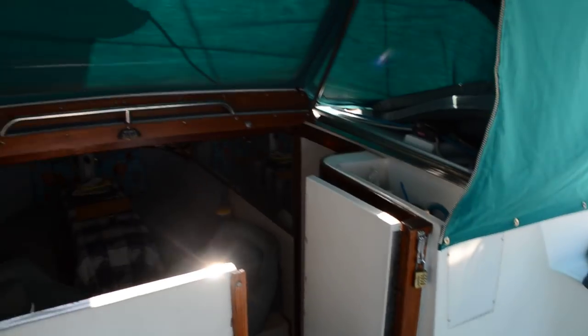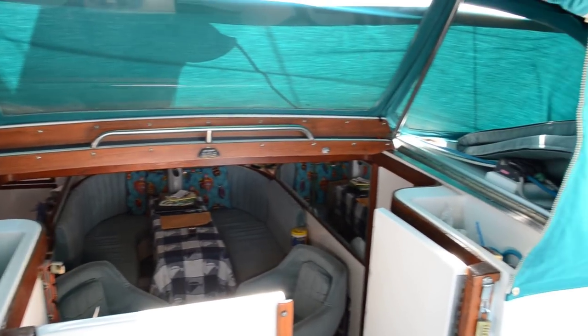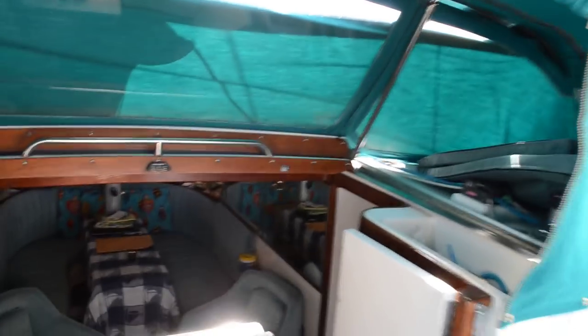It's got a nice little table right here, if you can see my hand, that flips up. It comes out to about here. The hatch is humongous, as you can see. All your lines are led in here, port and starboard, and you have these nice little stowage bins to stow your lines in. Now let's go on down inside, and I hope we have enough light down here.